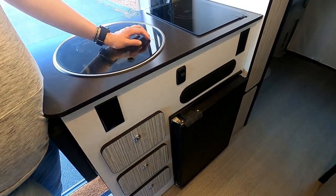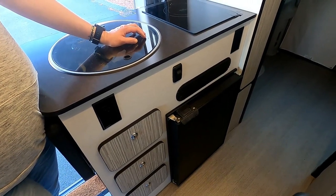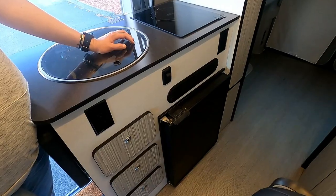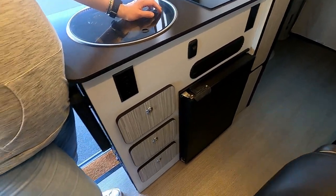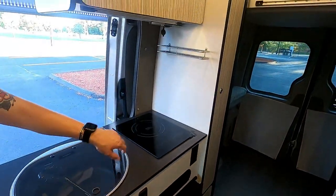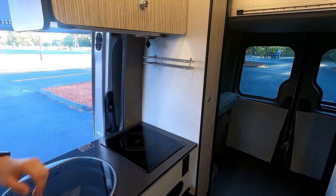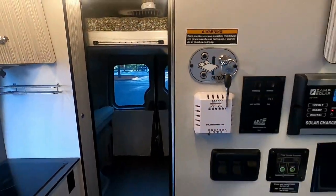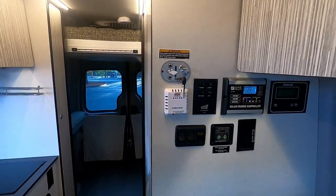Doesn't hold a whole lot. But if you're going to be off the road for 4 or 5 days, you can pack wisely and put most of your food in there. There's some drawers here and a pantry there on the far side of the cabinets. Over here on this wall, we've got pretty much all of the controls for the unit.